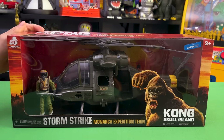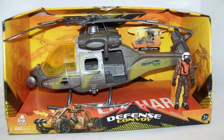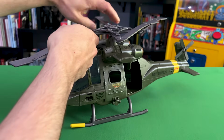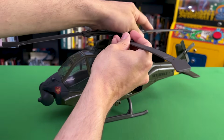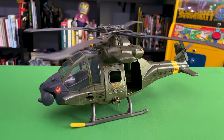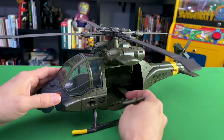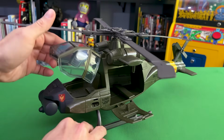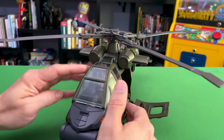Storm Strike here, which is a helicopter and a pilot in one box, and yep, completely reused. Still, I like it. I'm glad there's a helicopter that Kong can smack out of the air, and they put the Sky Devils on it, which is great. It's a good helicopter. It looks nice, propeller spins. That's really it. This doesn't do much. You can open the side door here, and also the cockpit in the front opens. The pilot sits comfortably inside.